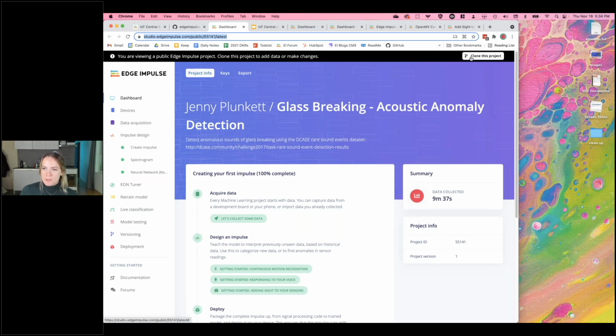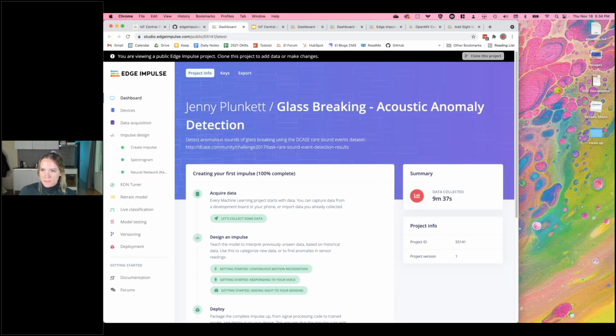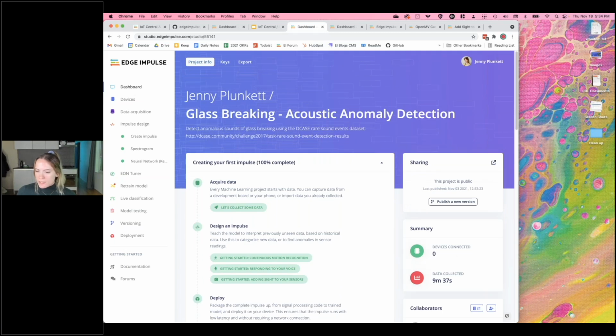you click over to the top right here and click clone this project. Make sure you're logged in. I already am logged in, so I'm not sure why it's doing that. Maybe because it's my own project. Make sure you're logged in, clone this project, and then there'll be a button here that says clone to your account. And then we can get going. Because I'm assuming people don't have just glass available for them to break in their houses right now.